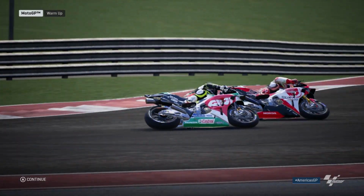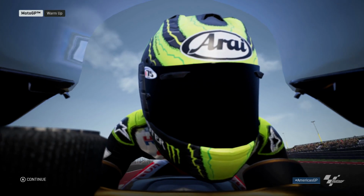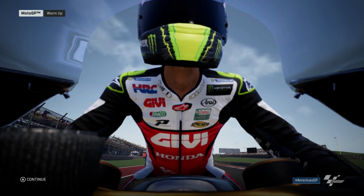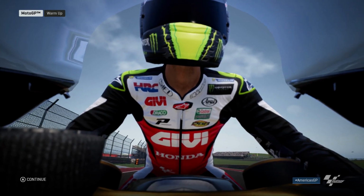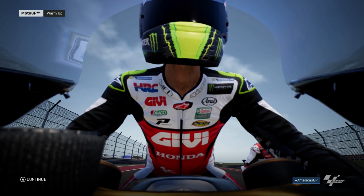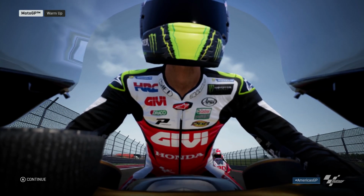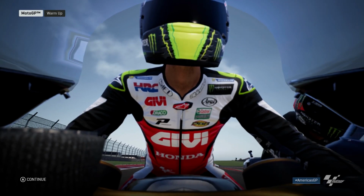Karel Abraham is making up many positions now, so hopefully we'll see Takaaki Nakagami maybe a little bit further at the front, hopefully able to bring some points for LCR as well once this update has come into fruition. I believe Joan Mir is pretty strong at this track, so probably expect to see him at the front. Obviously Marc Marquez as always, and Maverick Vinales as well. I think Jack Miller has also got a pretty high start at this track from what I remember, so I expect to see him at the front.